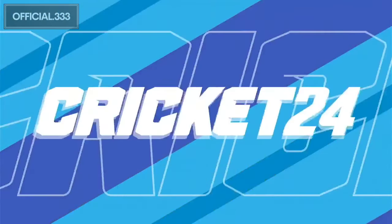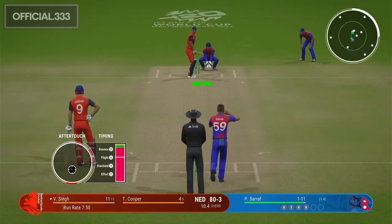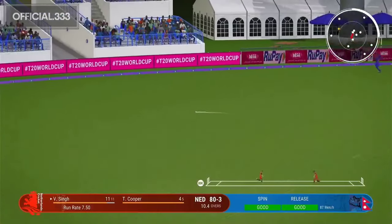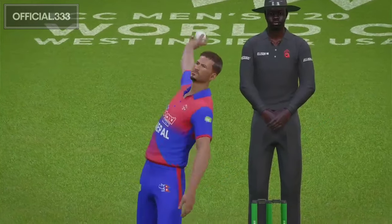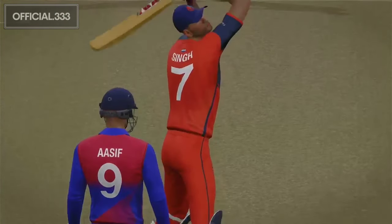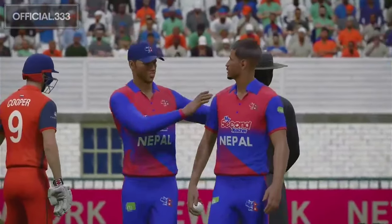Don't always mind getting hit for runs. What's important is just focus on getting the next delivery right. Across the stumps and a flick of the wrist. It's wide of square leg. Could be four. It's a good delivery, but it doesn't matter when you play it like that. Four runs.